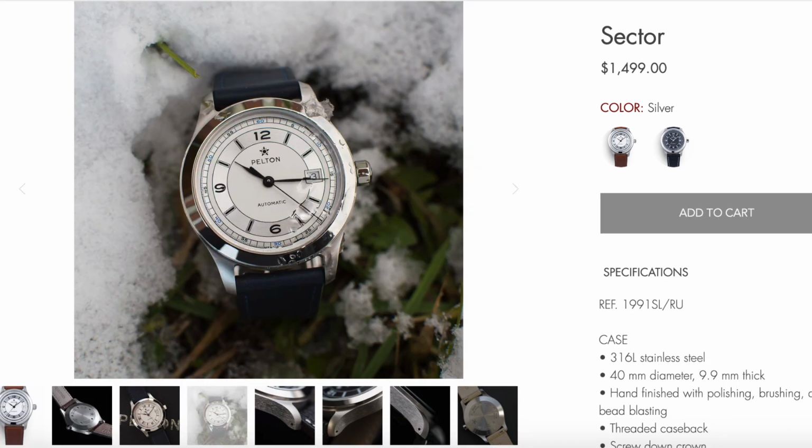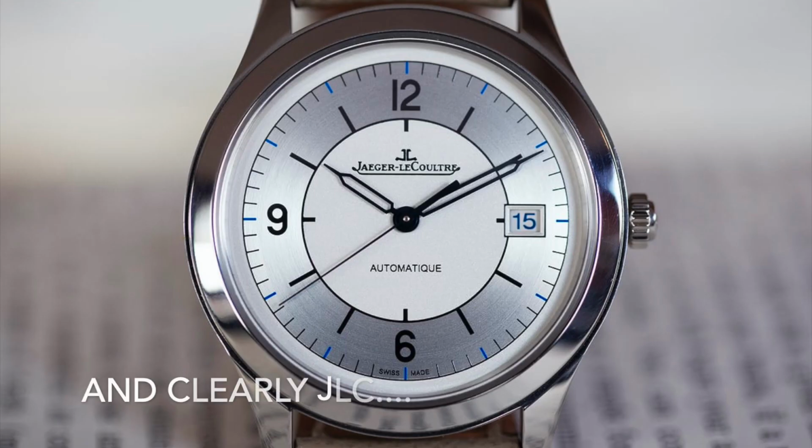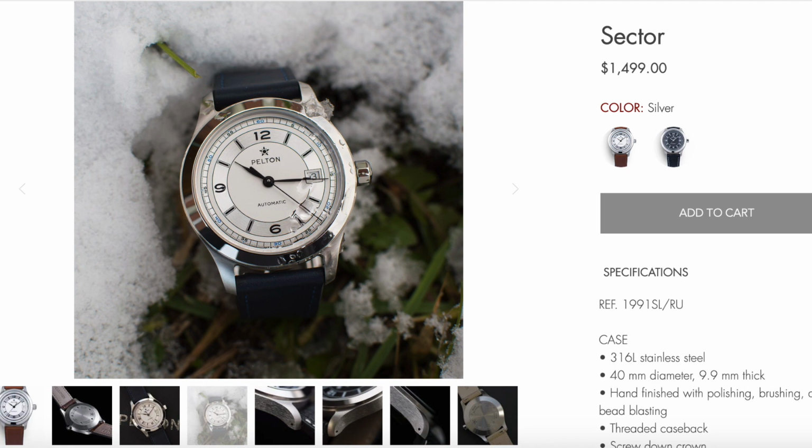As you could have probably guessed, the main feature of the Sector is its Sector dial, which I personally really like the look of. And it's definitely a cool thing to add to your collection if you don't have one yet. It really takes inspiration from vintage watches, and it's kind of rare to see nowadays.